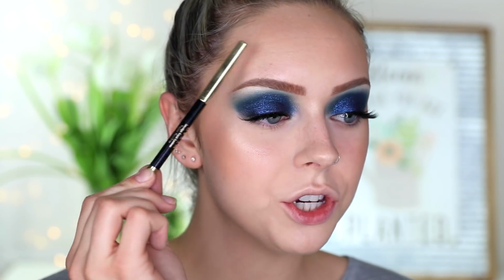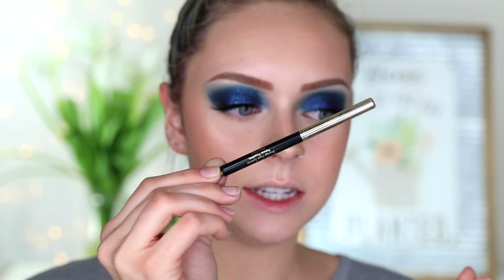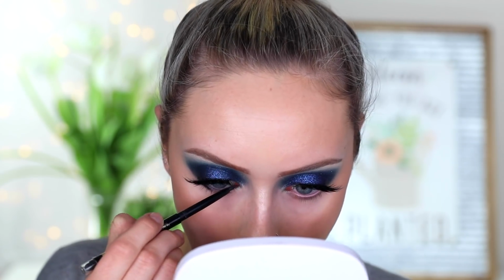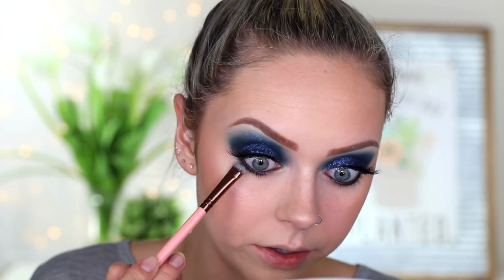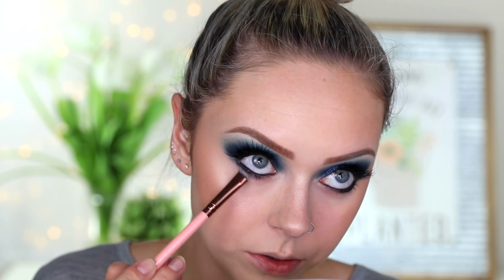Okay, now finishing off the eyes, I'm taking the Stila Smudge Kajal eyeliner in Intense Black. I'm just going to waterline my eyes and put some of that on my lash line as well. Okay, now just taking a buffer brush and I'm just going to blend out that eyeliner.